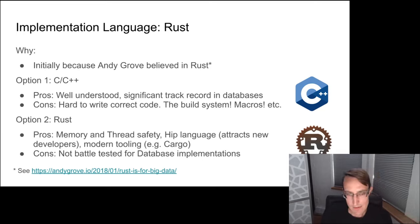It has modern tooling, which sounds stupid, but I don't have to mess around with dependencies. It just works. The downside was, especially when this was being picked 6 years ago, Rust was not at all the obvious choice for database implementations. I think now it would be fine. People wouldn't look at you weird, but early on it was not the obvious choice.